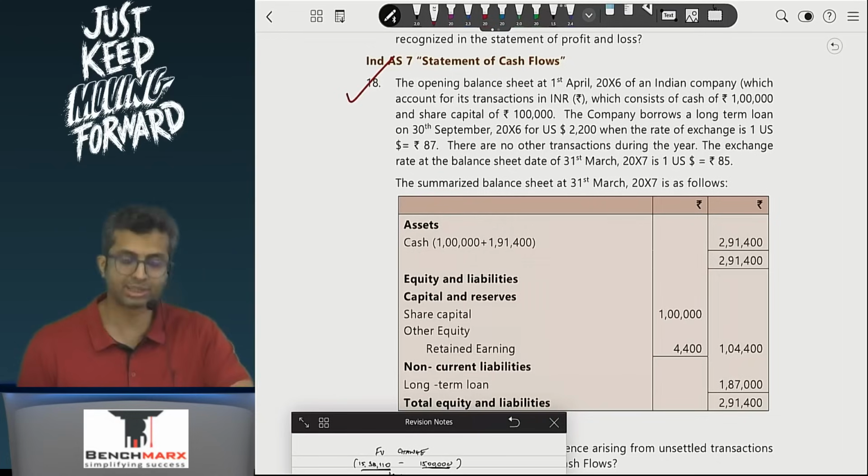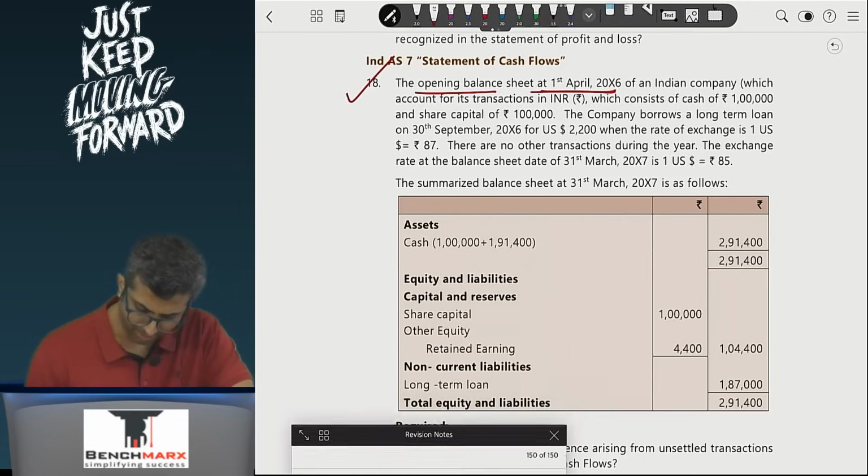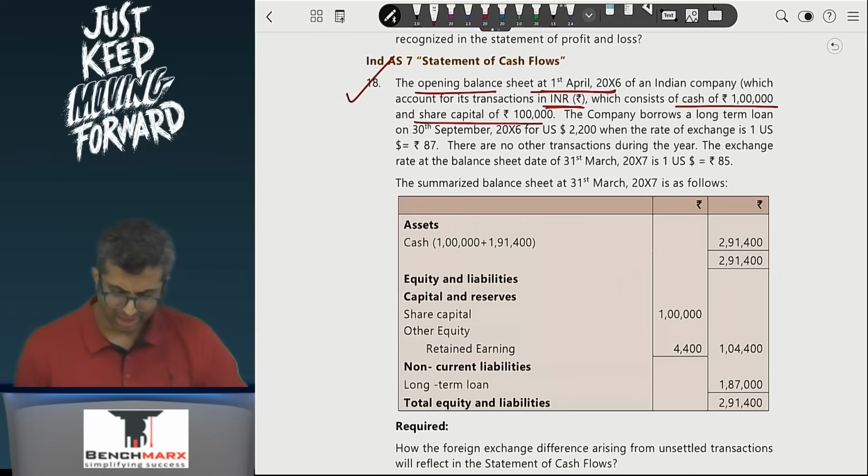Chaliye, let us go to question number 18. The opening balance sheet as at 1st April 2016, for example, of an Indian company which accounts for transactions in INR consists of cash of 1 lakh and share capital of 1 lakh. So over here, this is like a shell company to start with. There's a cash of 1 lakh, share capital of 1 lakh, nothing else.